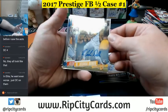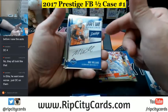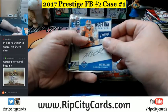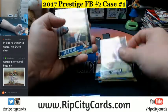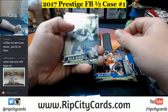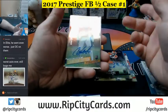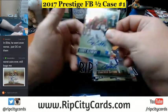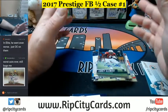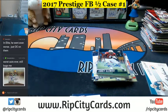Joshua Dobbs for the Steelers. Josh Malone for the Bengals. Mike Williams on card draft day signature, Chargers. Pumphrey, Eagles. Brad Kaya for the Lions. McDowell for the Seahawks. A Mike Williams to 150. A Cameron Sutton to 100 for the Steelers. And a Corey Clement to 150 for the Eagles. A lot of teams did really, really well. Others did not do so well.